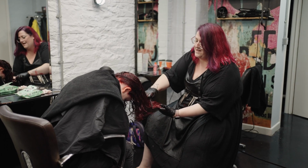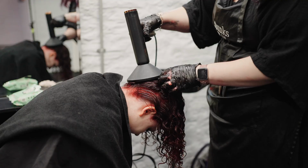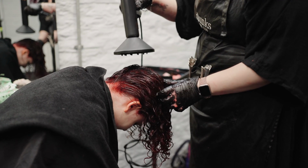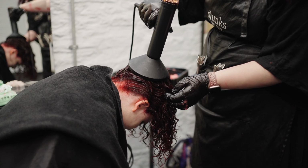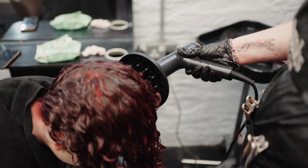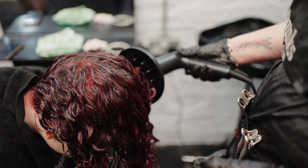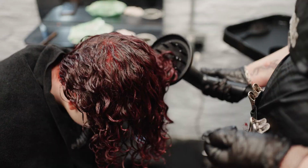When my client comes to the chair, I'll rake my hands through and apply a styling gel for hold and then diffuse. There's lots and lots of different diffusing techniques out there, but the one that I find best for really textured hair is a place and hold technique. I want those curls to set into place and go a little bit crunchy.